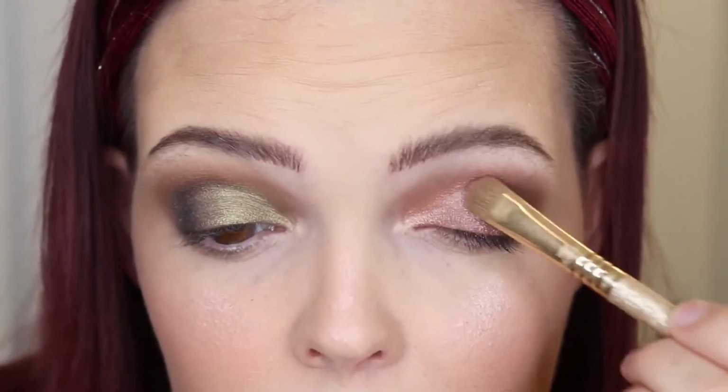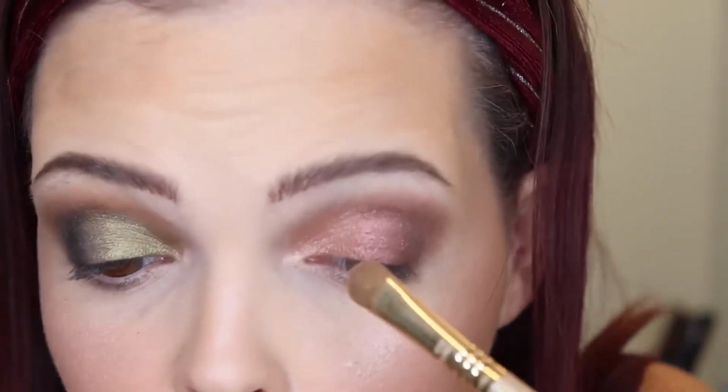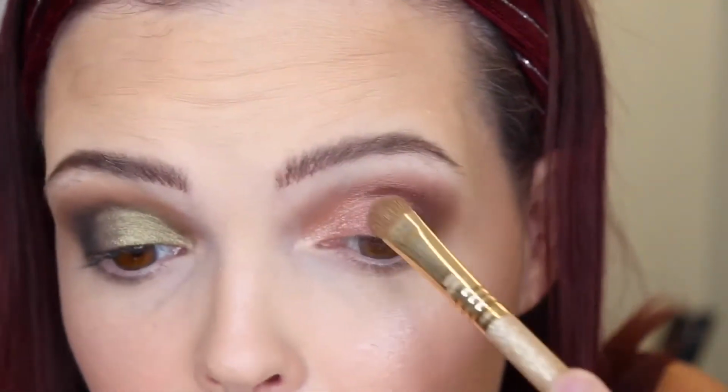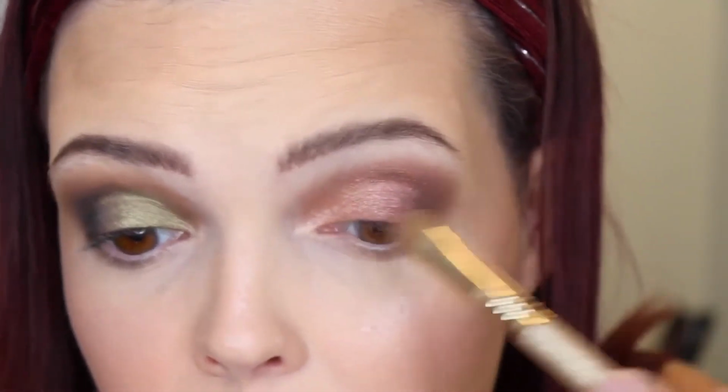So I'm going to actually build up this shade again. I'm going to dip in. You do get fallout with the brush, and I'm going to assume you probably get more fallout on the lid, or on, yeah, I'm getting more fallout down here with using that. That's okay. And then I'm going to go with that lighter shade again. So I really want that to pop. I'm going to marry those two together.